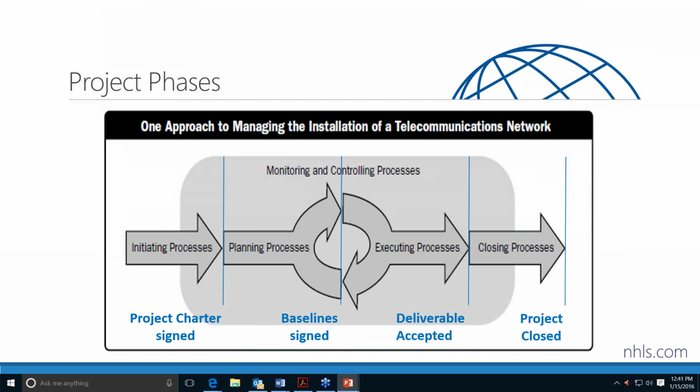Now, that area that you see in the gray around it, monitoring and controlling, is the quality aspects, where we're watching over what we're doing, making sure that we're creating the right deliverable for the customer. Once the customer has reviewed the deliverable and says, yes, that's a done deal, we're happy with it, we sign off on it, we accept it, the work of the project stops. The work is done, and we automatically move into closing.